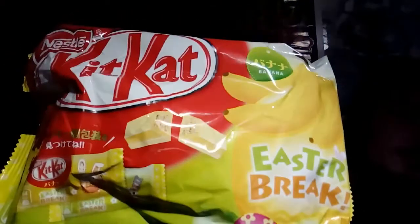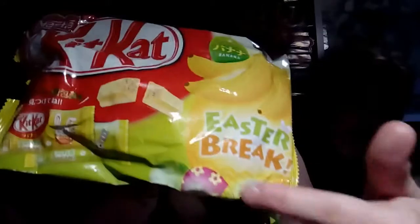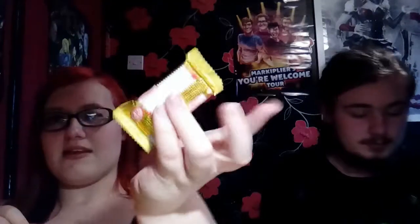Oh, little cutesy. Yeah, the little cutesy ones. There's like a green and yellow packet as a bunny thing. And there's a golden packet. Wait, did I actually show the big packet? No, I didn't. It's got a banana on it. It says Easter break. It seems it allows you to write your message, so I think you can give them out as gifts.